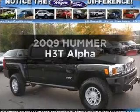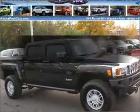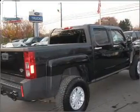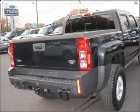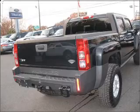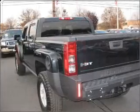Check out this 2009 Hummer H3T. If you're looking for an automobile with great attributes, look no further. With a powerful 8-cylinder engine connected to a smooth shifting automatic transmission, GPS navigation will guide you to your destination.